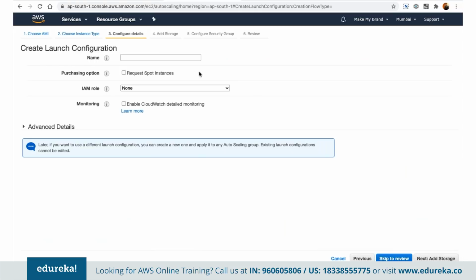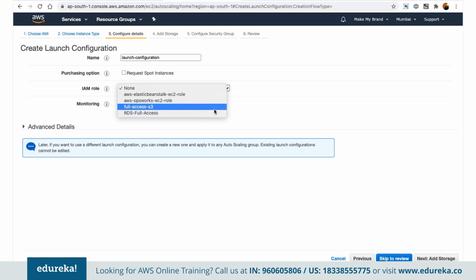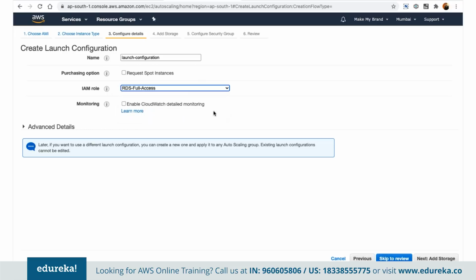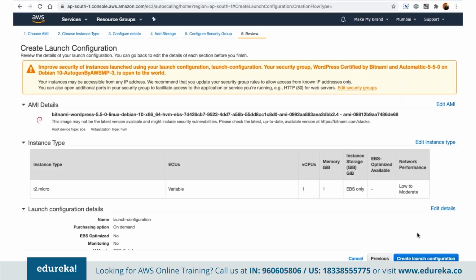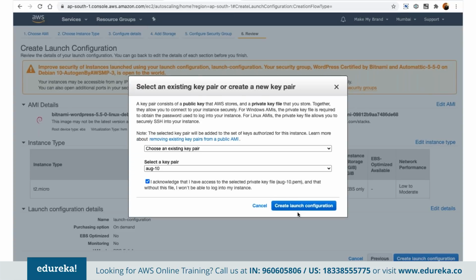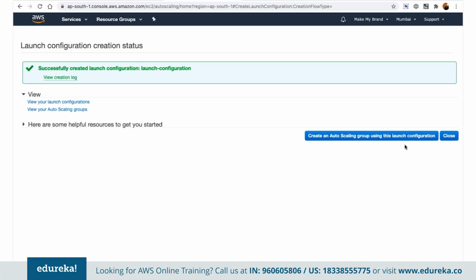Then here we can define the name of the template, let's name it launch configuration. We can define the role, if you want to attach any role. For example, we want the applications being deployed here to have full access to RDS. This is the access that we defined for the original instance that we had defined as a part of our load balancer. We can define it. And then we can add storage. We can define the security group, because all these parameters have to be defined when we are adding any instance. And when we review all the parameters, we can choose the configuration type. And now we are done creating the entire launch configuration template here.